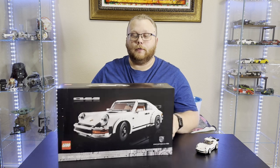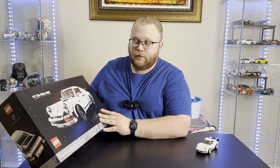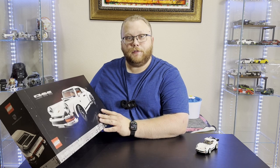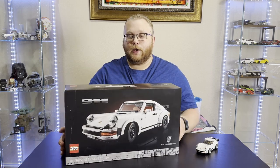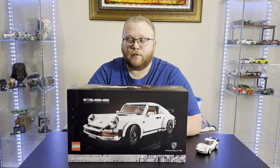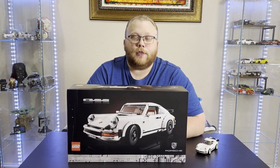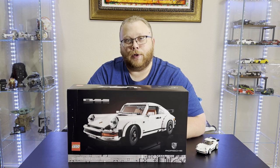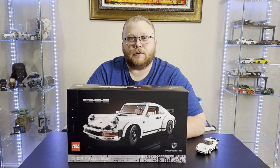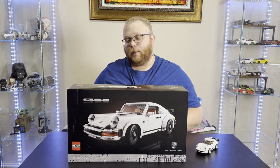So, about the build. We're looking at set number 10295, coming in at about an average for an automotive set, 1,458 pieces. From my knowledge, this is about a mid-70s to early 80s model of Porsche 911. Now, I do know for the actual car, they did run the air-cooled 911 up until, I think, 1999, and it was pretty much the same looking car, just different on the cosmetic side of things. But towards the end there, they did look pretty cool.